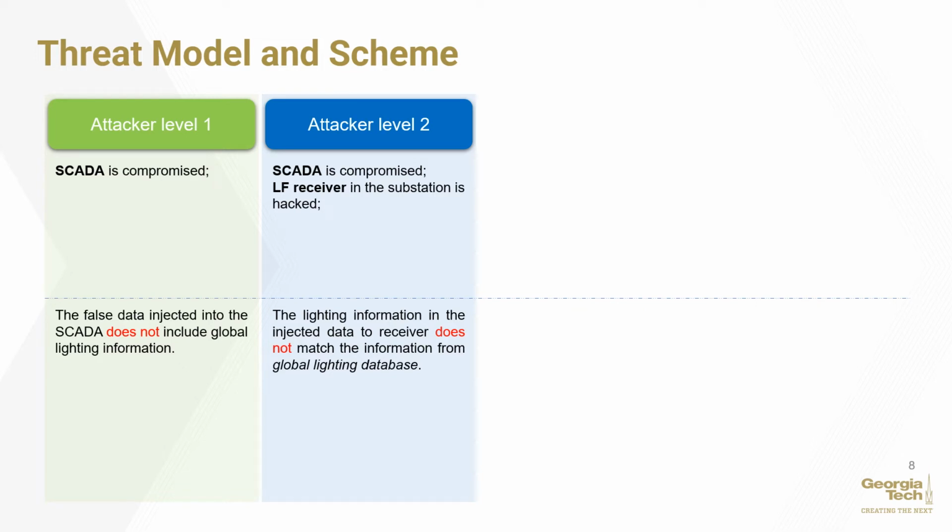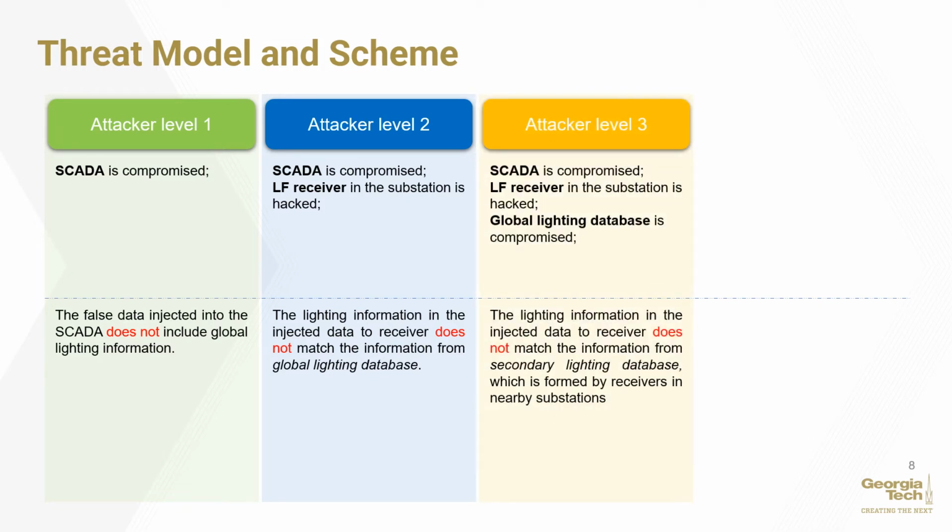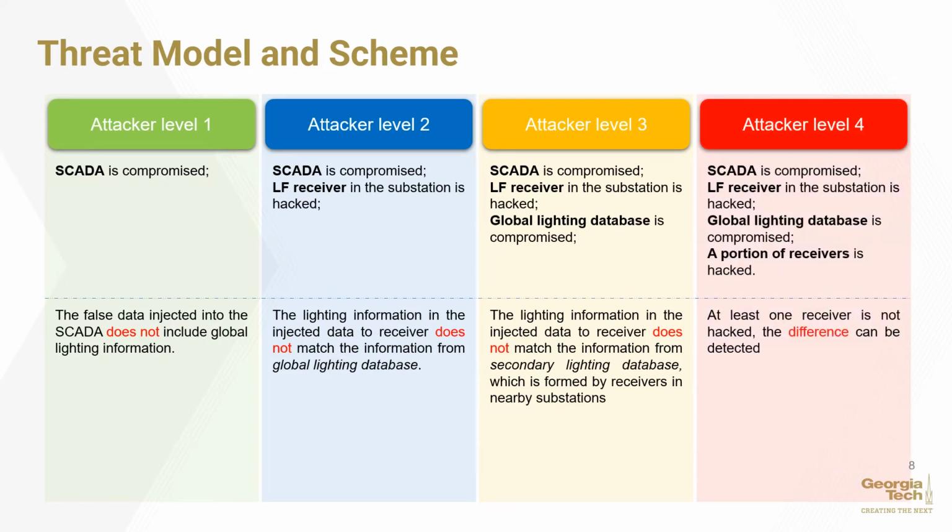For level 3 attackers, even the global lightning database is hacked. However, the second database established by other receivers in nearby substations will still be different. Similarly, for level 4 attackers, even though a portion of receivers are hacked, at least one receiver reports the correct magnetic field data. The secondary database will still be different from the primary lightning database. Remember, the inconsistency will likely be a sign of an intrusion.